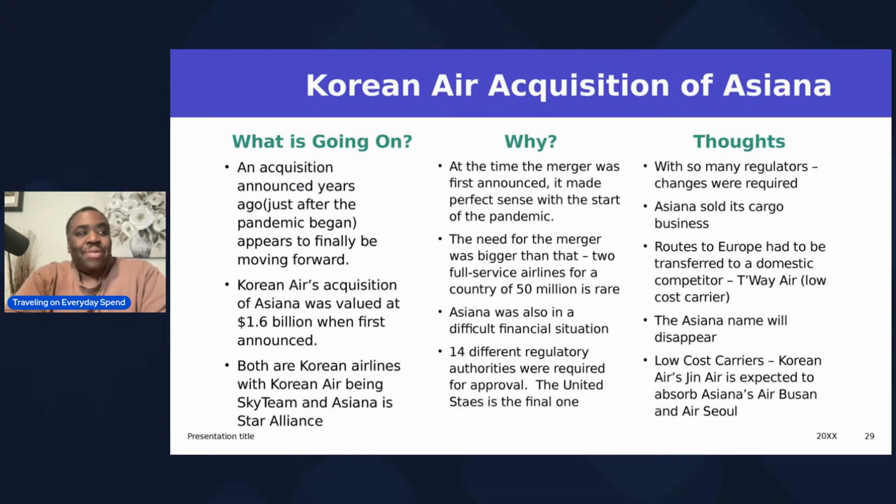So why is this happening? Well, at the time the merger was announced, it made perfect sense because it was the start of the pandemic. And of course, there was no air activity, essentially. So the financial aspect made perfect sense. Now, the need for the merger, though, was bigger than that. Having 2 full service airlines for a country of 50 million is very rare. So there just wasn't enough business from the home country to fully support 2 full service airlines. Now, Asiana was also in some difficult financial situation at that time compared to Korean Air. Now, 14 different regulatory authorities were required for approval from around the world, with the United States being the final one.